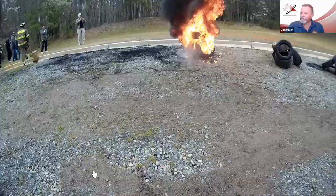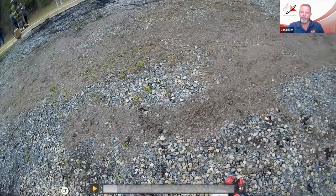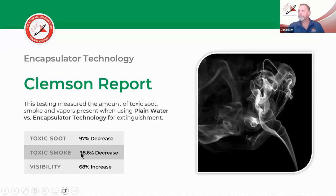First thing he's going to do is check and make sure that he's got F500 in the stream. And this is very important as we're teaching and training about the use of F500. Before you make your fire attack, make sure you've got F500 in the stream. And then as the tire fire is attacked, not only does it go out quickly, but pay attention to what happens to the atmosphere immediately above the tire.